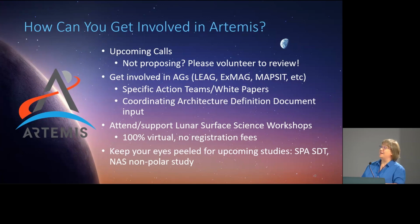So I also encourage you to get involved in the AGs, right? There's, of course, LEAG, as well as XMEG and MAPSIT and the other AGs, whatever your particular interests are. We've been doing a lot of work with the AGs through special action teams and white papers. They are a great source of information for us to understand what is going on in the community and what the community's priorities and needs are. And that is also one of the ways that we are coordinating input into the architecture definition document. You'll hear more from Jake and Deborah about that as well.